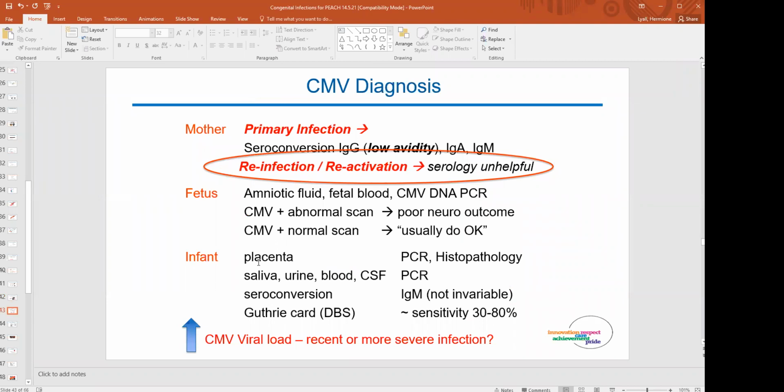So how do we make that diagnosis? One of the things which is really tricky is if a mother has primary infection, then you can definitely demonstrate seroconversion. So she will have no antibodies at the beginning, and she will then have antibodies after the infection. Unfortunately, though, for a mother who has a reinfection, who's already seropositive, and actually worldwide, statistically, the majority of babies are born to mothers having reinfections, the serology is not at all helpful.